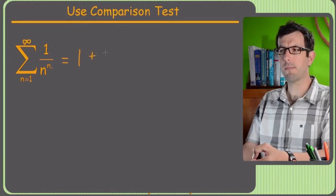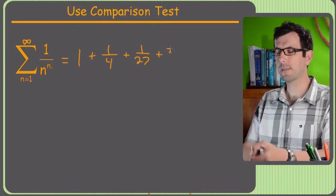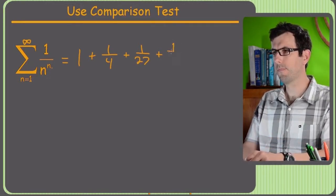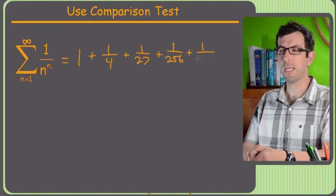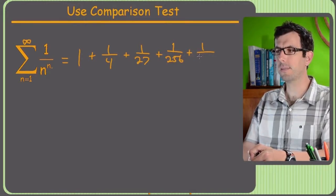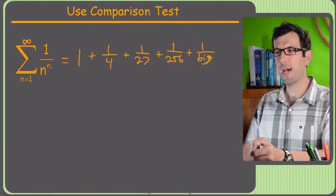Our first term is 1, but then we got 1 over 2 squared, which is 4. And then we got 3 cubed, which is 27. Then we got 4 to the 4th, which is 256. And then we got 1 over 5 to the 5th, which is, man, I don't even know, but that's a really big number. So the point is, these terms get really small really fast.